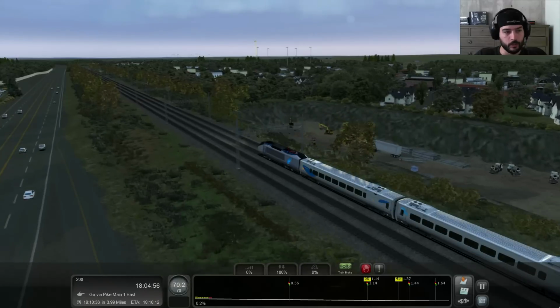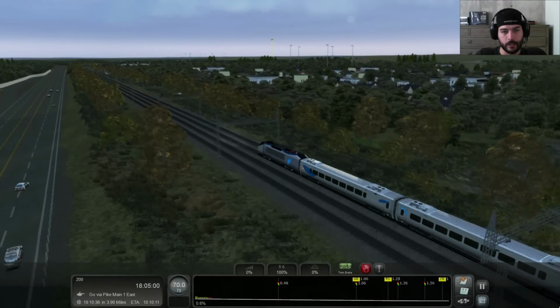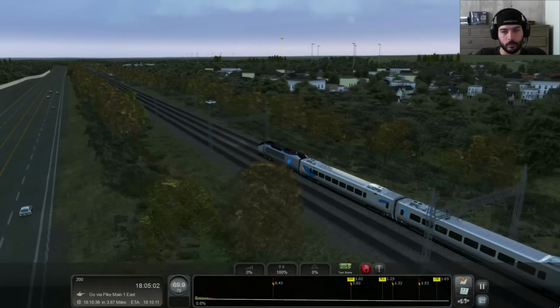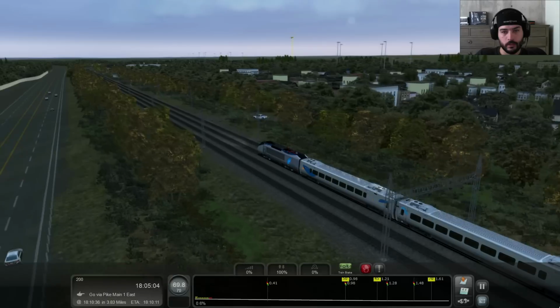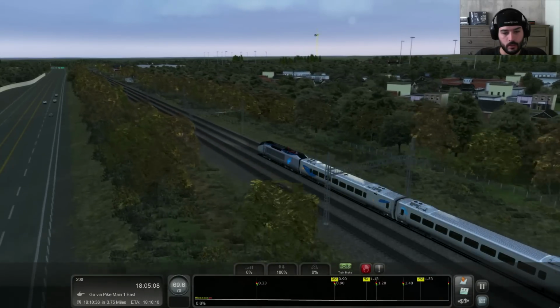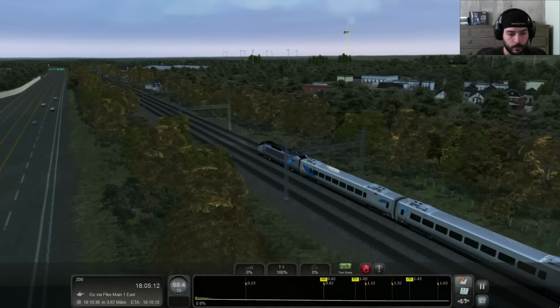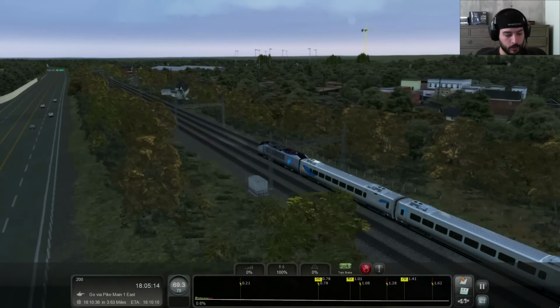The highway to the left of us right there. Getting lots of detail and a crane off in the distance, a bunch of buildings. Alright, so not very tricky, but we get down to 50 then 45 coming up, as you can see on the graph below.